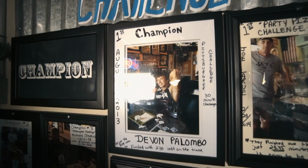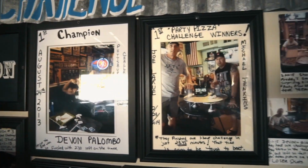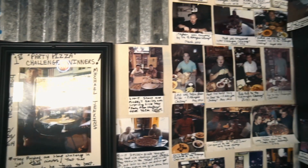Don't know if you guys can see that, but that is your boy right there. Then we got Devin. I got Michael Jenkins. We got a lot of other people.